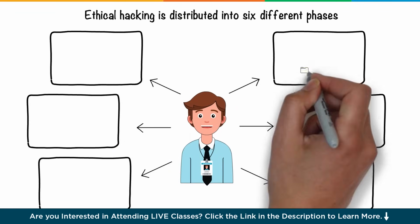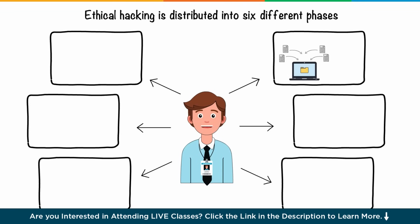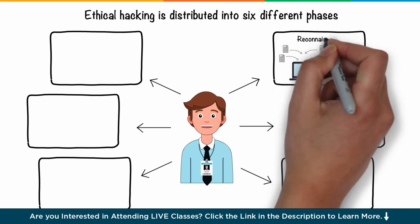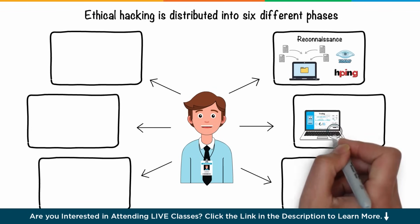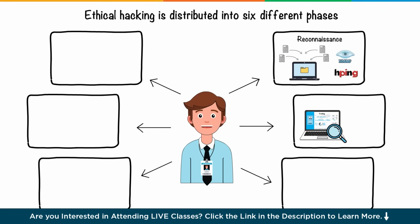Before launching an attack, the first step John takes is to gather all the necessary information about the organization's system that he intends to attack. This step is called reconnaissance. He uses tools like Nmap and hping for this purpose. John then tries to spot the vulnerabilities, if any, in the target system using tools like Nmap and Nexpose. This is the scanning phase.